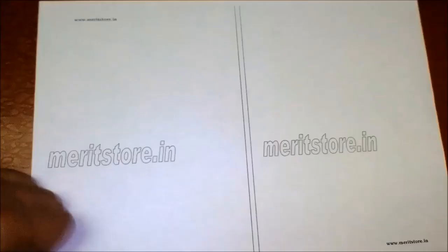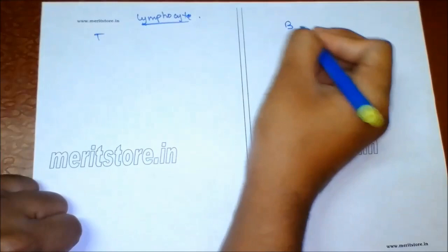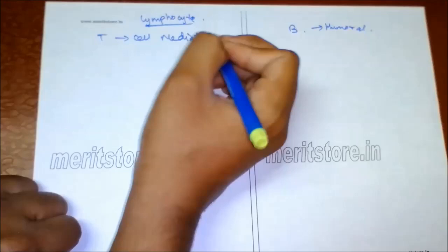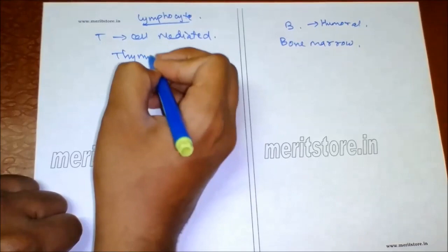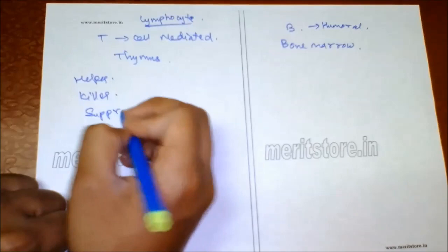Cells in specific immune system are lymphocytes, which may be T lymphocytes and B lymphocytes. B lymphocytes responsible for humoral immunity, T lymphocytes for cell mediated immunity. So B lymphocytes, which are matured in bone marrow, and T lymphocytes, these are matured in thymus. So T cells are further divided into helper T cells, killer or cytotoxic T cells, suppressor T cells, and memory T cells.